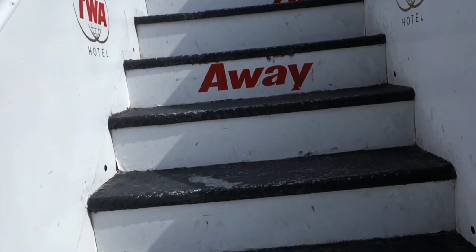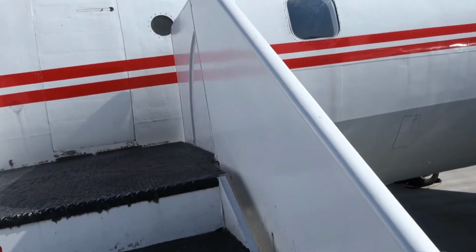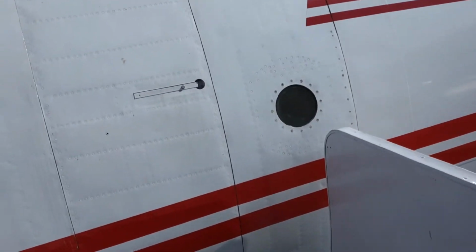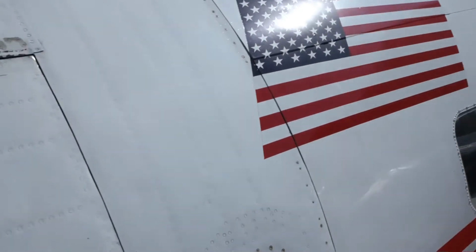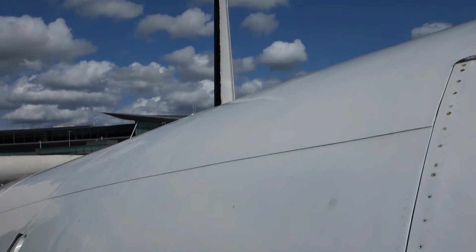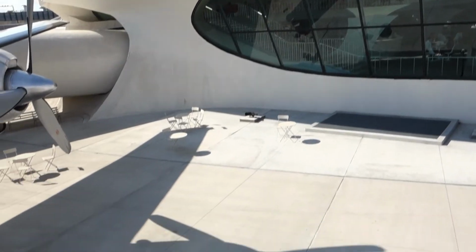Gonna walk up here, up and away with the TWA Hotel. Now this is a lounge, kind of a cocktail lounge type thing. It's closed now due to coronavirus, but what a cool place to have a drink. Watch your head. Wow, very, very small compared to modern day aircraft, but still, I do like that retro Art Deco style look. Never gonna go out of style. You got a fin up there. Really, really cool, guys. And there it is, TWA Hotel, right across the tarmac.